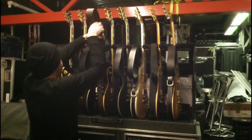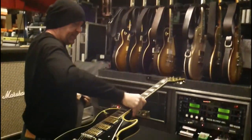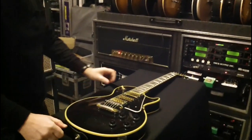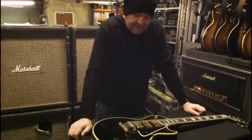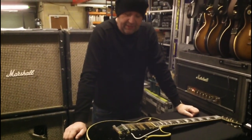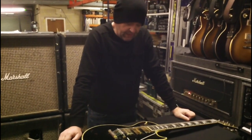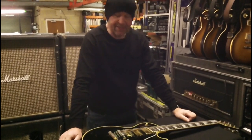Number five is a Gibson Les Paul Custom. Now there's a story behind this. Anyone who's a Led Zeppelin fan will probably know that Jimmy Page had his Les Paul Custom stolen back in the 60s or the 70s or something. And in 2003, Gibson made him a replica of it and sent it to him. Unfortunately, he didn't quite like the balance and the weight of it and sent it back.